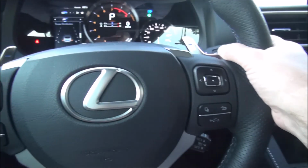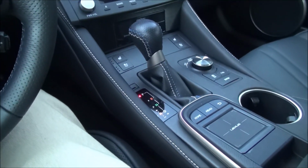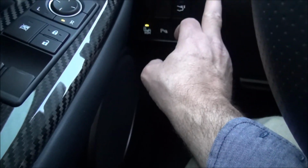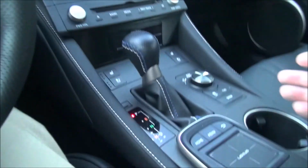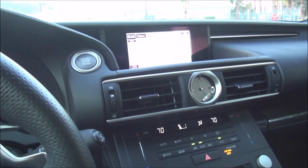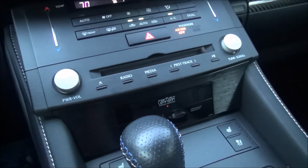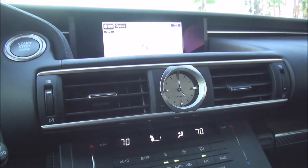Paddle shifters here, very responsive transmission. I haven't had to shift this a lot. And what else? You've got your wing control here, some heads-up display and lighting and things like that over there. Your main controls are over here. It's for the Lexus infotainment system, which is very good with navigation, all that other stuff. And this has the upgraded super crazy Mark Levinson stereo system, which is very nice. Nice old school clock as well.